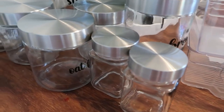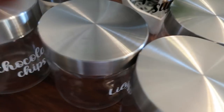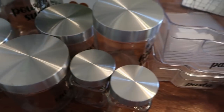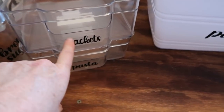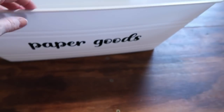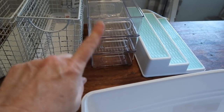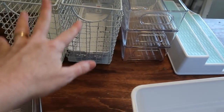Okay, so these are ready to be filled whenever I'm ready. I did do some of them in white just because like chocolate chips are dark. So some are white labels, some are black labels. And I went ahead and labeled these two bins that I got. And then this big container from Walmart. These I did not label. I'll probably switch those around. And then these, none of these are labeled.